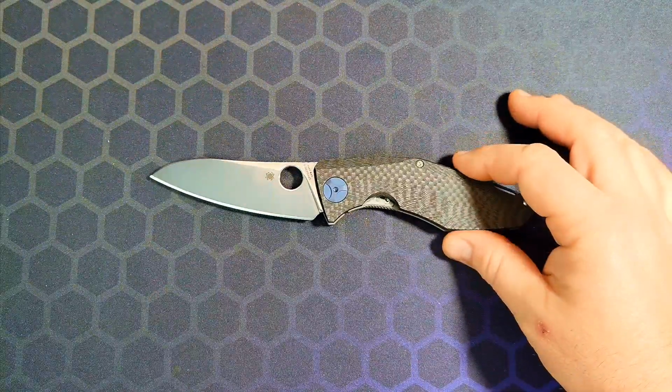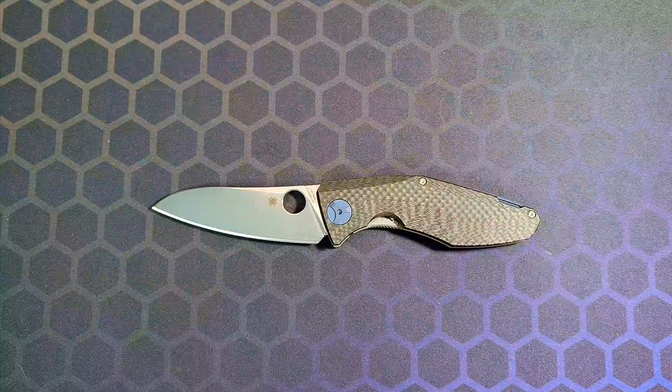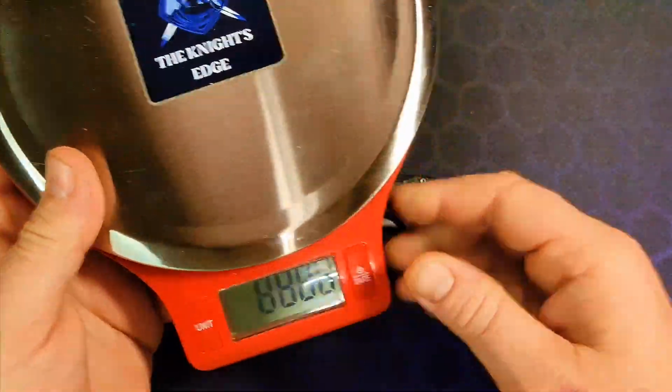Another Martin Sleece design on that one. So there's your size comparisons out the way. Let's go ahead and do the weight.